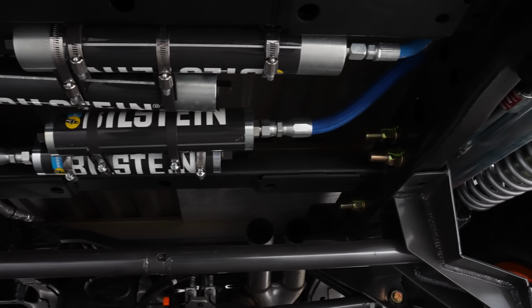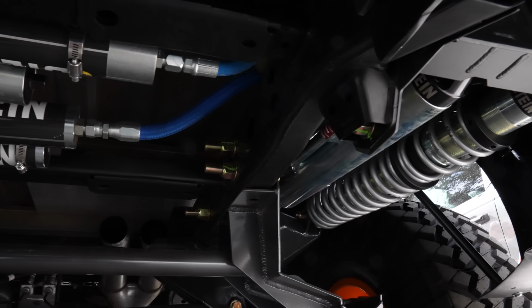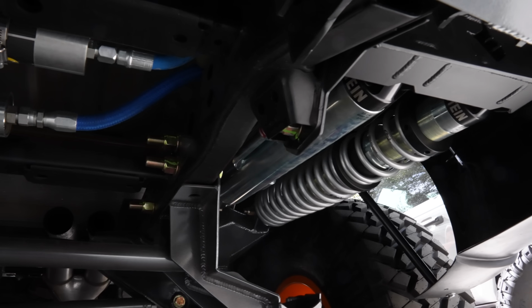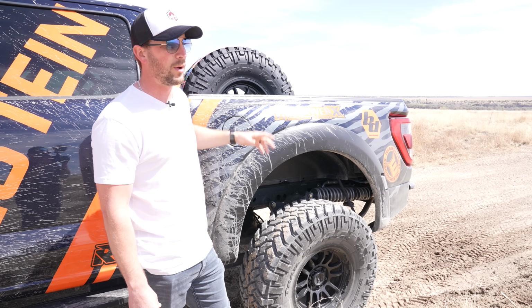What we did instead was mount the shocks parallel to the bed, which allowed us to mount them up inside without cutting the bed, getting rid of any of that prime real estate that Derek uses for a spare tire, gas can, dirt bike, etc.